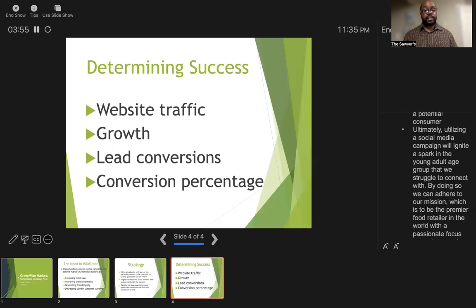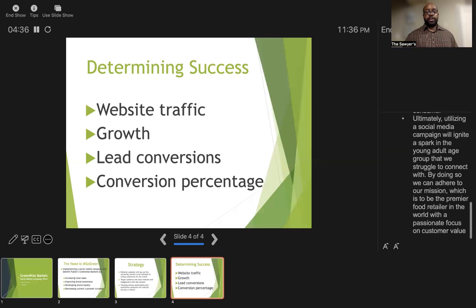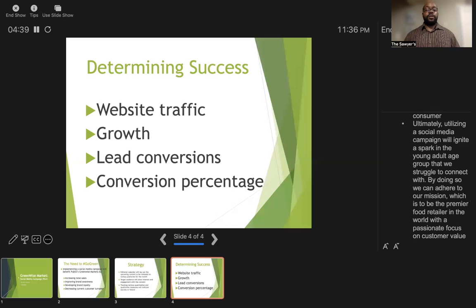Ultimately, utilizing a social media campaign will ignite a spark in the young adult age group that we struggle to connect with currently. Currently, we are only fluctuating around 31% of our total shopping body being the 18 to 24 year group. So I think this would definitely alleviate that, bring more of the younger shoppers to Publix, since that's where they lack. Also, by implementing the social media campaign and the strategy, we can adhere to the original mission of the company, which is to be the premier food retailer in the world while still having a passionate focus on customer value.